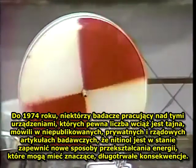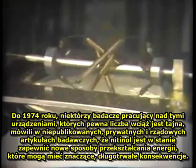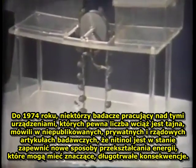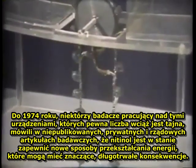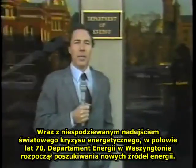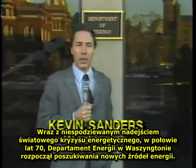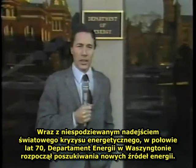But by 1974, some of the researchers working on these devices, a number of which are still classified, were saying in unpublished private and government research papers that nitinol could provide a new means of energy conversion that might have considerable long-term implications. With the sudden advent in the mid-1970s of the worldwide energy crisis, the Department of Energy here in Washington, D.C. began looking for new sources of energy.